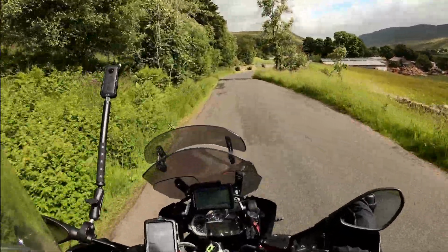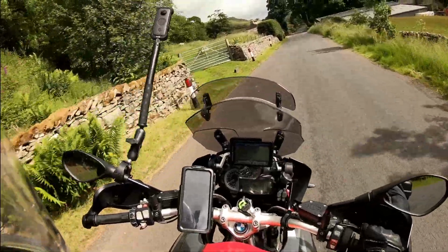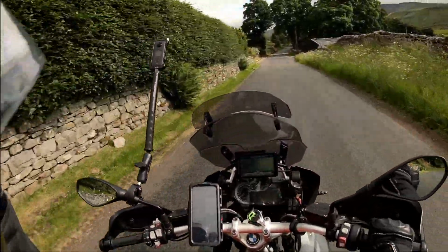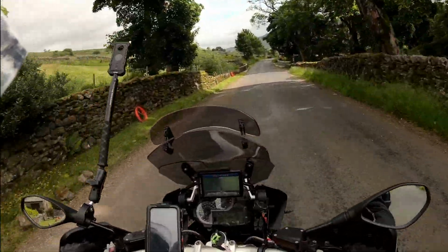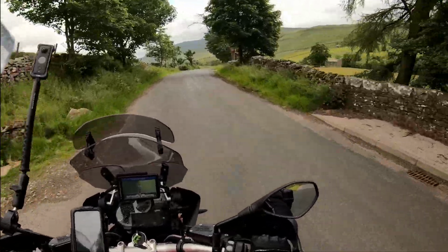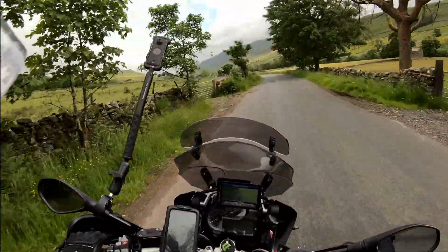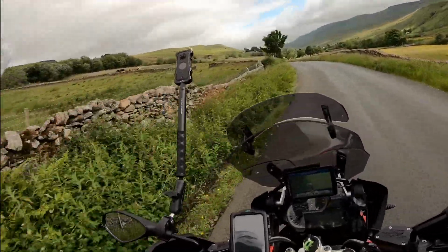Another sign read Squirrels, slow down. Our native species, unlike the grey ones, brown ones, which were brought in from America, are now vermin. But people think they're lovely, lovely little fluffy things.